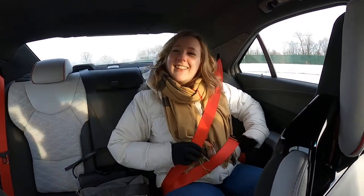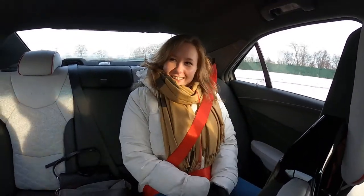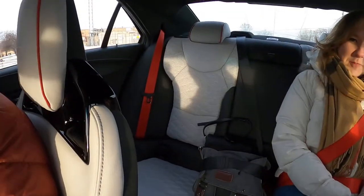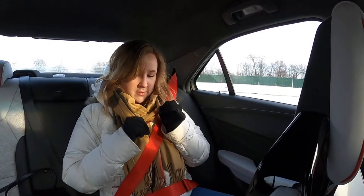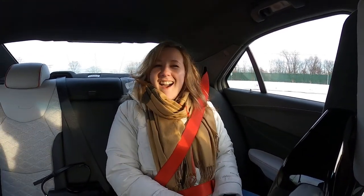Actually, it looks quite good with Alyssa's outfit. Everyone say hello to Alyssa. Her outfit matches this interior pretty well, besides the scarf. Actually, you're right, because look, her white jacket is very similar to the white seat inlays. And with the red stitching. And a little bit of red. Yeah, you are made for this Cadillac, Alyssa.